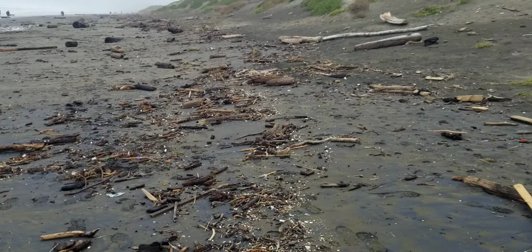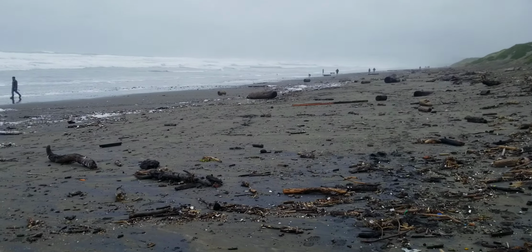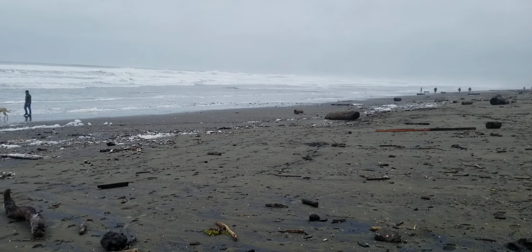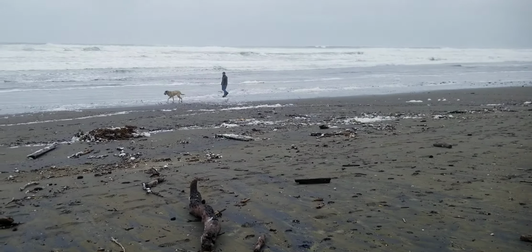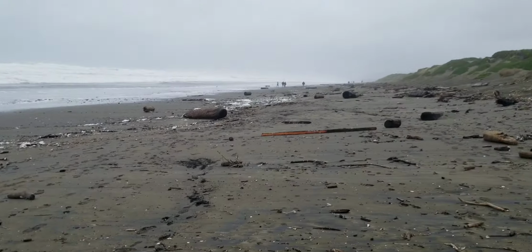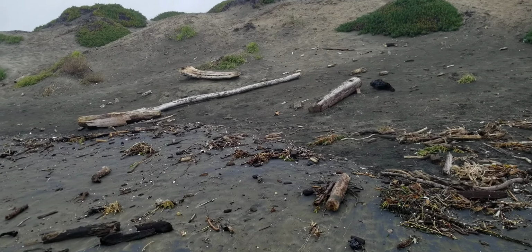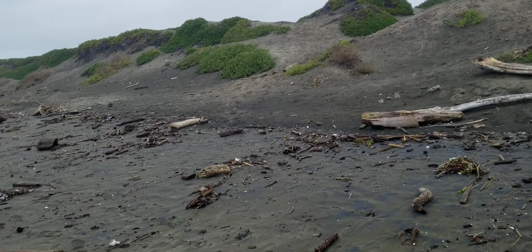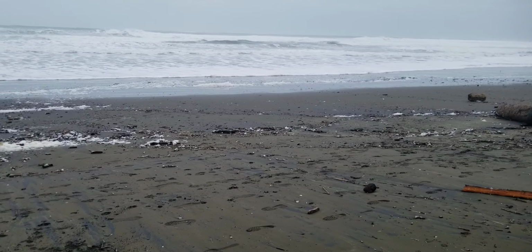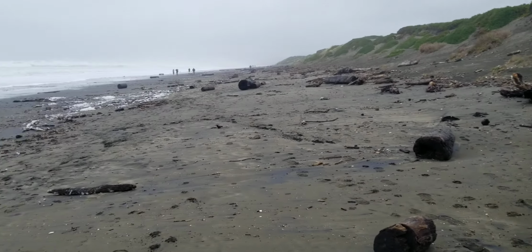Now, I call it trash. Well, it's not really trash, though there is trash mixed in here. It's mostly just organic debris from mountainsides that are getting crashed with large waves, and this stuff is getting dragged down into the ocean, and then it gets pushed here by the current and the tides and the swell. Depending on the size of the swell, depends on how much debris will end up on our beach.